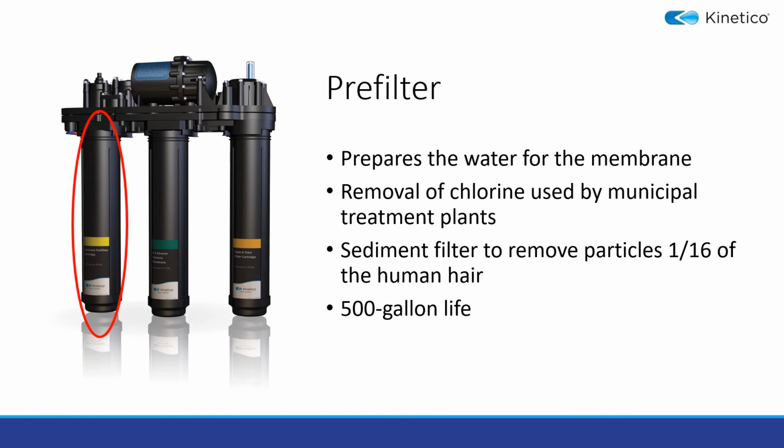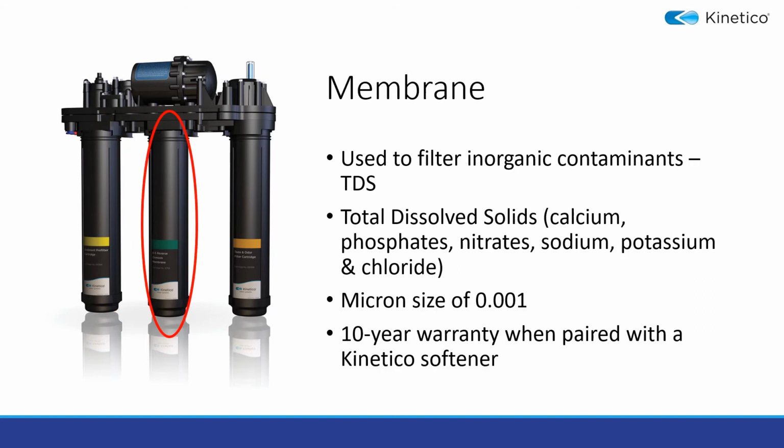The first filter in the K5 drinking water station is the pre-filter. The pre-filter prepares the water for the membrane. Its intent is to remove any chlorine from the municipal treatment plant, but it also acts as a sediment filter to remove any particulate matter. Now, this filter has a 500-gallon life, so when the Purometer drops down, that is when you need to change this filter. Now, traditional RO units will typically ask you to replace this filter every 6 to 12 months.